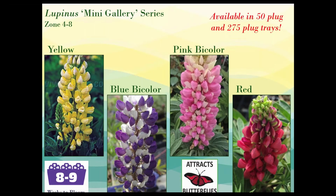Last year we added the Lupin Blue, Pink, and Red in the mini gallery series. This year we added the yellow to it. In our own finished production, we are actually dropping all the galleries and going all to minis, just because most of our production is in 4-inch to 6-inch pots, and the bloom size on the mini galleries is almost as big as the galleries.